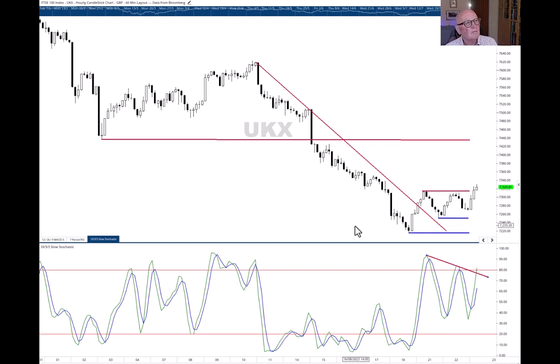So this one, although the markets in Europe have been weak and the FTSE particularly weak, looks as though it might be starting a bit of a bounce, and the bounce would probably be uninterrupted and relatively frictionless up to that 4,340 level.